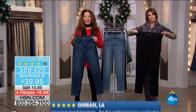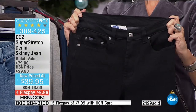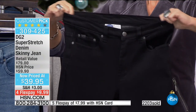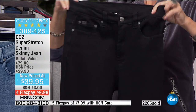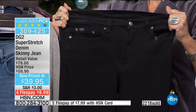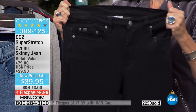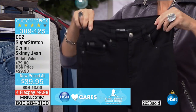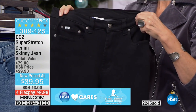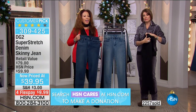So what made you buy the super stretch jean? Have you had other jeans from us? Oh, I've got 12 pairs of your jeans. I've got all different kinds of your jeans. I've got the velvet stretch. I got the skinny jean. I ordered the ones that you're showing now last night. Excellent. And what do you love about them? I love the way they fit. And I love that I can order them and I don't have to try them on and I know they're going to fit.